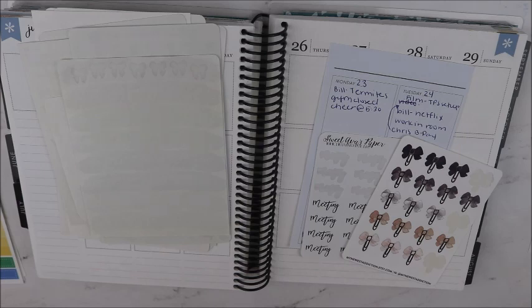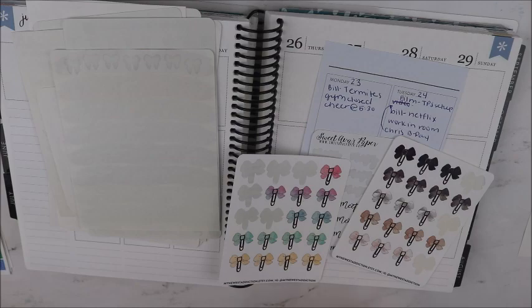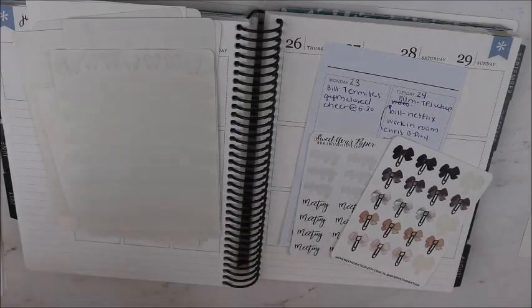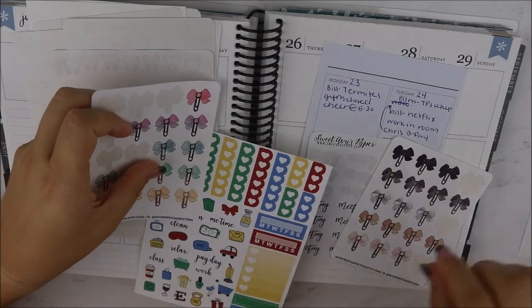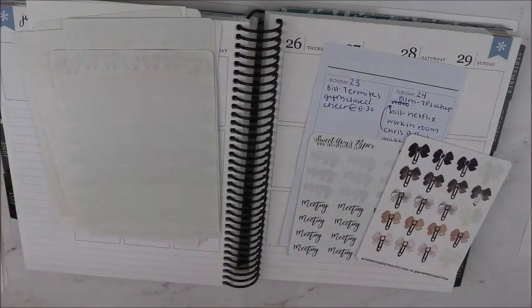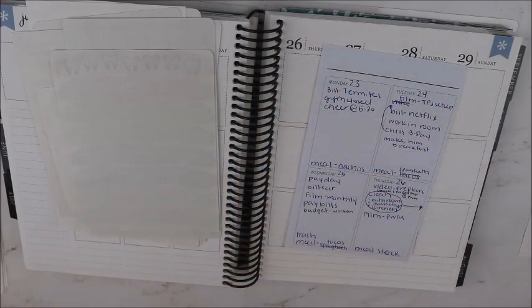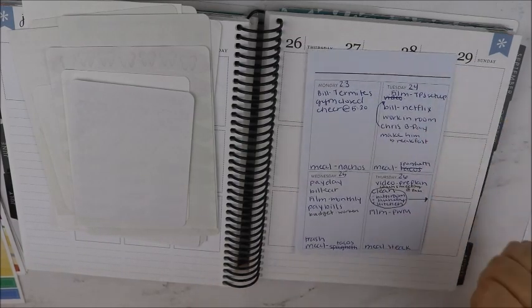Because I have way too much stuff, apparently, for school, like I told y'all. Okay, and then I have these. Okay, so I need to decide. The blue and the green don't match. I could use this white, and I think that's what we're gonna do. We're gonna use that white bow to mark the meeting that I have. It's a coach's meeting that I have to go to, so fun.